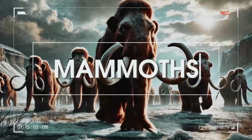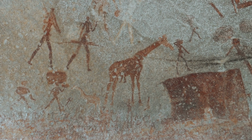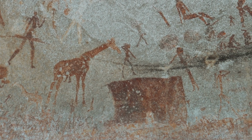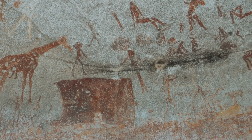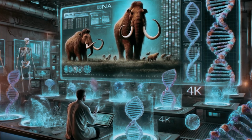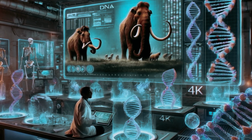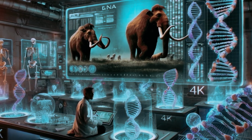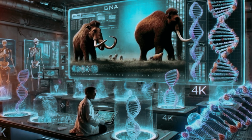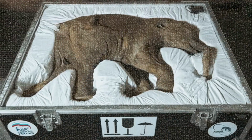Mammoths, engineers of the future. Mammoths, with their imposing ivory tusks and thick fur, were true giants of the Ice Age. Though extinct for thousands of years, scientific interest in these creatures continues to grow. Currently, several ambitious projects aim to bring mammoths back to life, hoping to restore ecosystems and combat climate change. The idea of resurrecting mammoths is not merely fantasy.